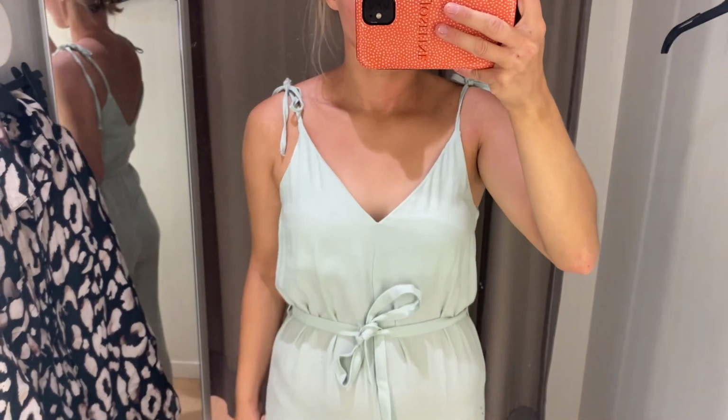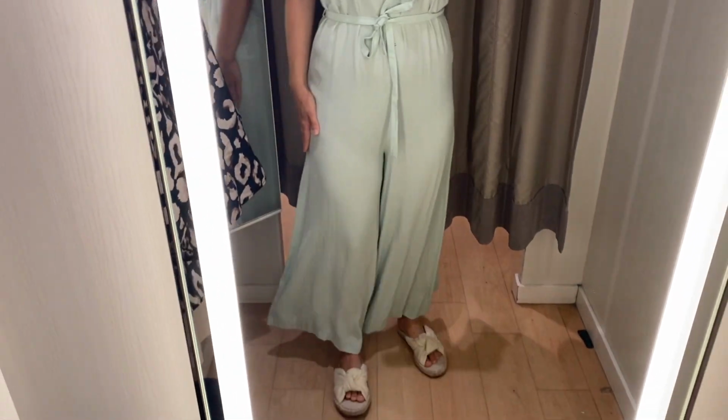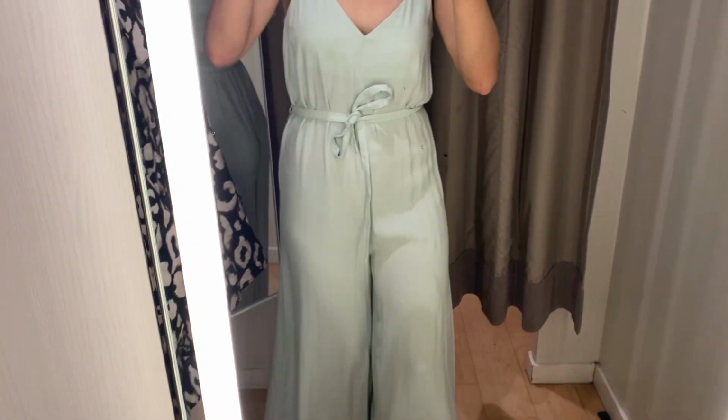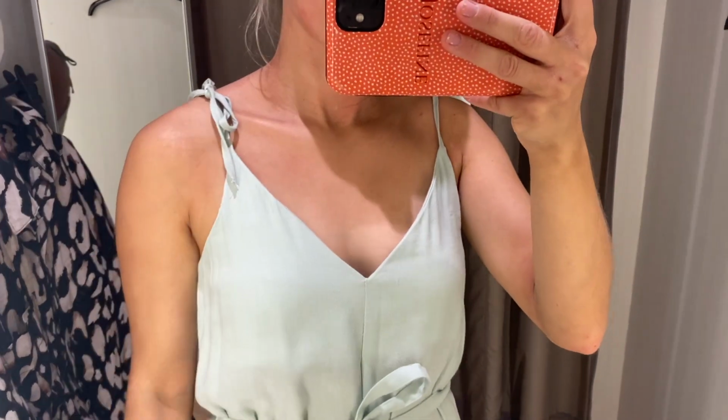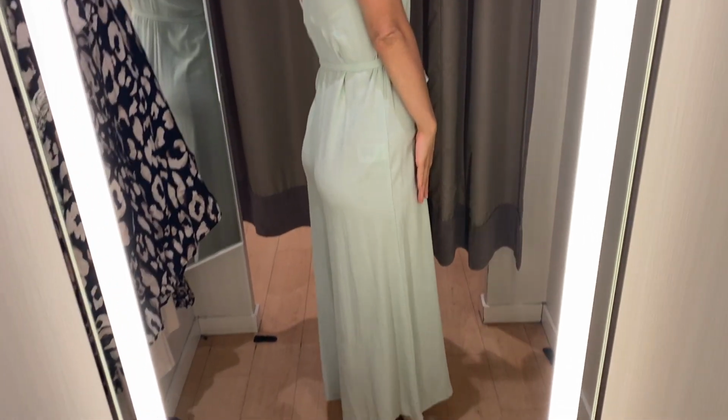Then, something that has been in my saved items for quite some time now. Could not believe how gorgeous it actually was in person. Great fabric, great fit, loose and comfy, and such a lovely green color.